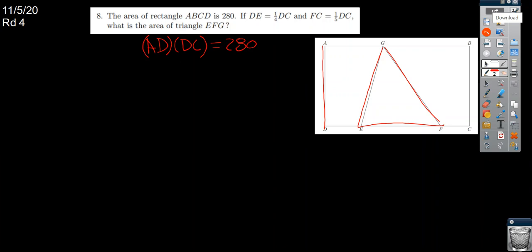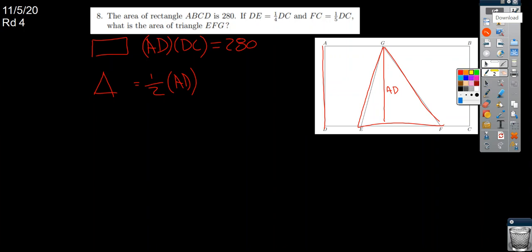And I know that the area of a triangle, so the area of this whole thing, well, wait a second, the height is AD again, right? So for the triangle, we're going to have 1/2. I don't know what the base is yet, but I know the height is AD. And I know this is a 1/4, and I know that this is a 1/5. So EF has to be the remaining part, right? So we have DC minus 1/4 DC, because that's taking into account this piece, minus 1/5 DC.